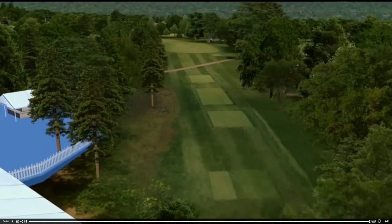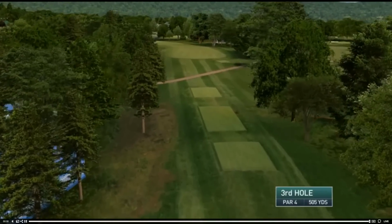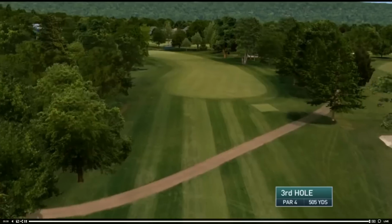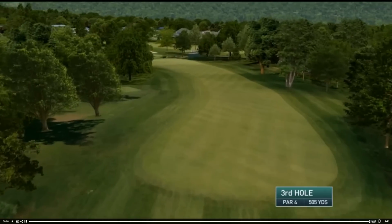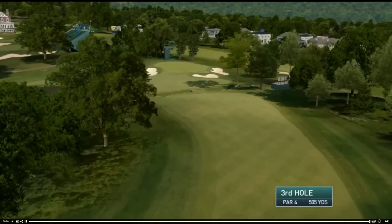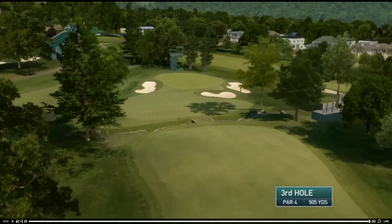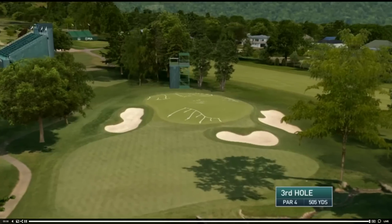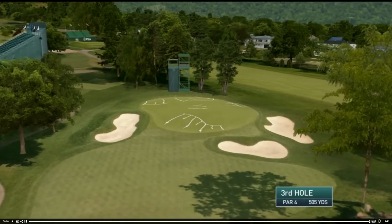Work they have done to get this course ready for play today, as we look at the very challenging par 4 third hole, playing 505 today. It is something too. Dog leg to the right. Some of the longer players will try to bite off some of that dog leg down the left-hand side, but you cannot miss there, heavy rough down that left-hand side. Ideally, you'd like to be on the right-hand side of the fairway. The green opens up from there.